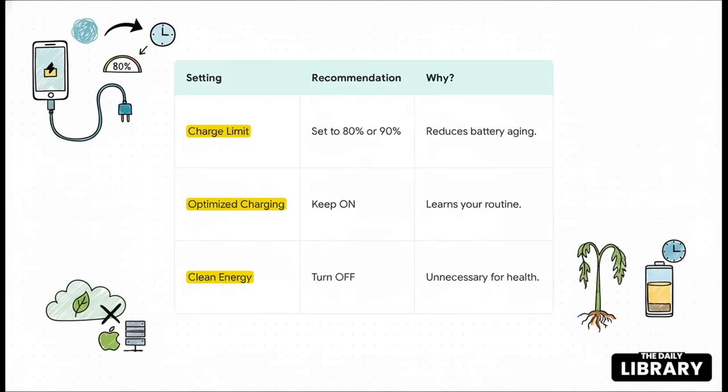And finally, let's talk about charging habits for long-term battery health. A few quick tips here. First, lithium-ion batteries don't like being at 100% all the time, so use that setting to limit the charge to 80 or 90%. You'll thank yourself a year from now. Second, definitely keep optimized charging turned on. It learns your routine so the phone doesn't sit at 100% all night.